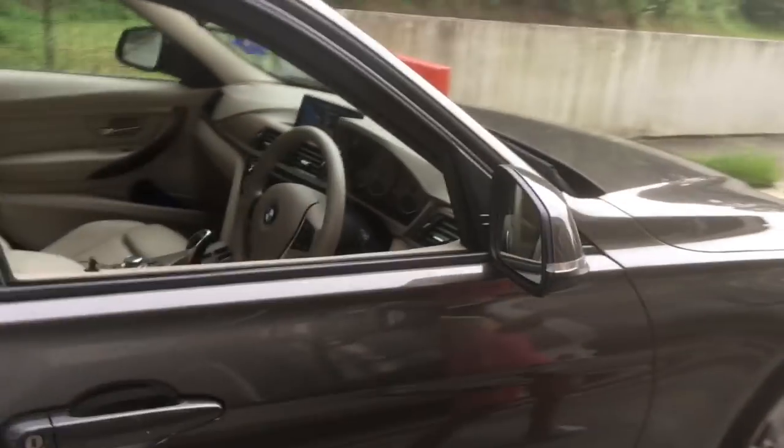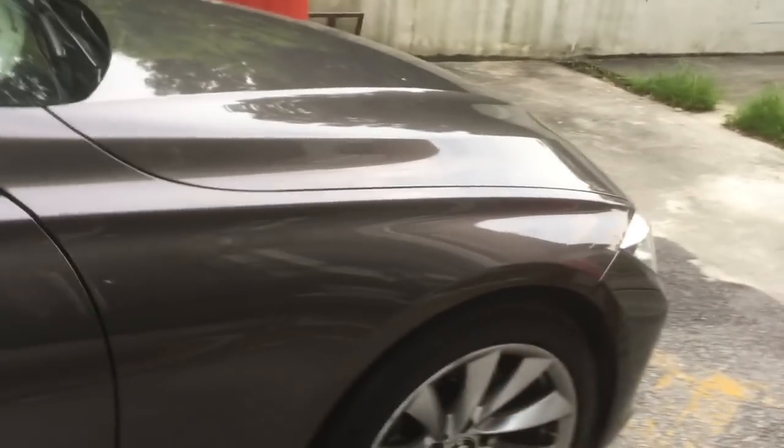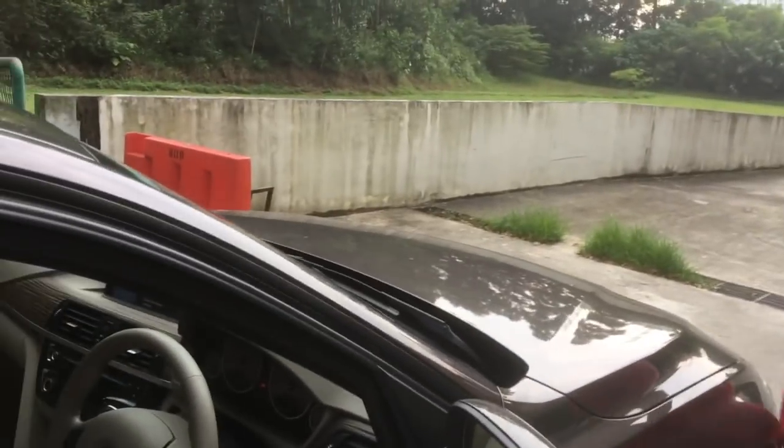So we replaced the sensors on all 4 sides, all 4 wheels for the ABS and everything. This typically fails on older BMW. Costs like 500 ringgit a pop. So honestly, you have saved out, 2,000 ringgit of this has been spent by us. Wow. To take care of that.